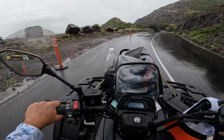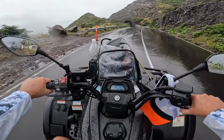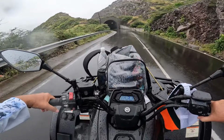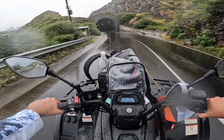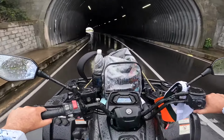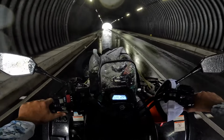Next stop, Shipwreck Beach, and we're gonna hit a tunnel now in St. Kitts. Our first tunnel. Island tunnel, baby. Woo.